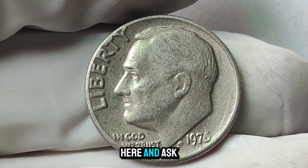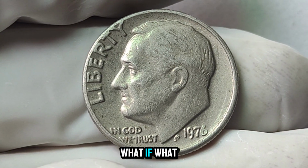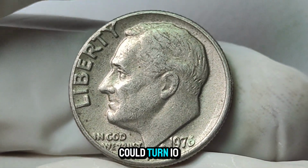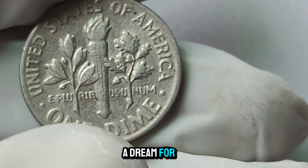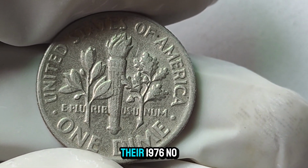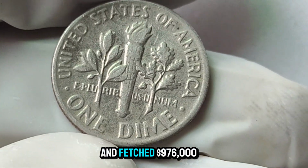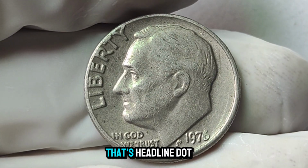Let me pause here and ask you something. Have you ever looked at your coins and thought, what if? What if that old jar of change on your shelf holds the key to a completely different life? What if you could turn 10 cents into nearly $1 million? It's not just a dream. For one lucky seller in late 2024, it was real. Their 1976 no-mint mark Roosevelt dime, slabbed by PCGS, went to auction and fetched $976,000. That's not hype. That's a headline.